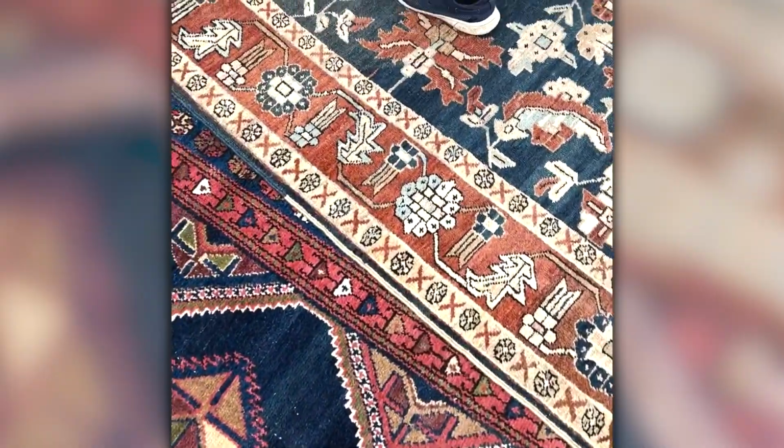Being in New England, there's a lot of people that have had rugs in their family for hundreds of years. So if there's an estate sale, we can go in and there's just treasures to be found. When you're hunting for these rugs, whether you're seeing them in person or in photos, what are you looking for?